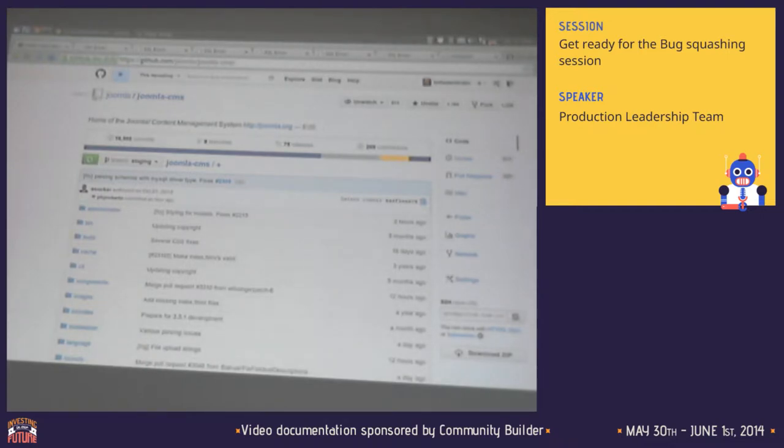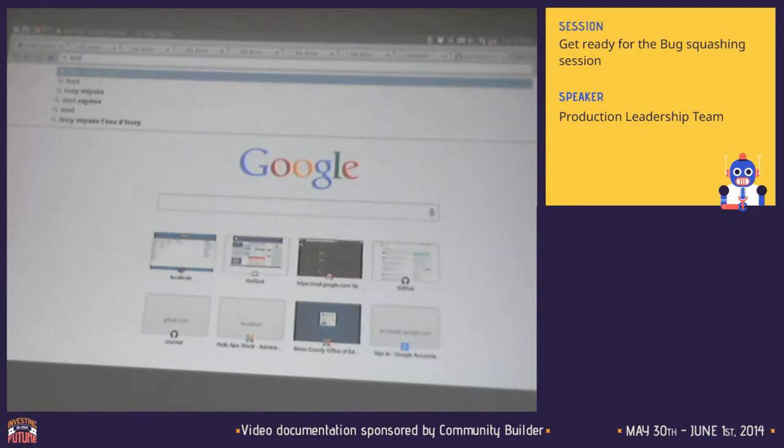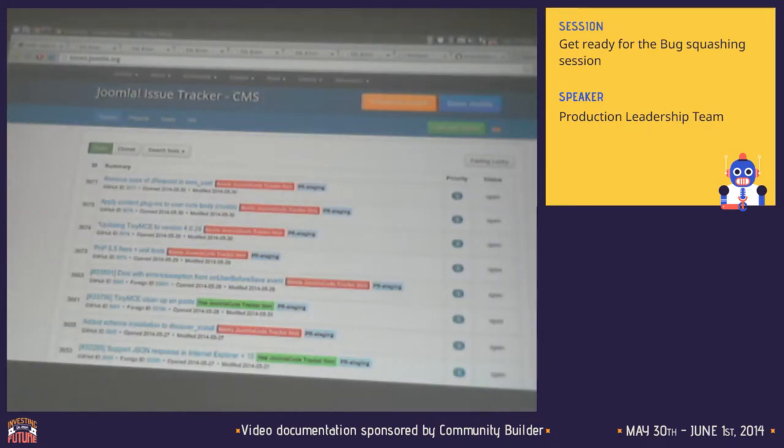The second step is determining what to test, what the issues are. And the place to do that is at issues.joomla.org. issues.joomla.org is a custom application that was written by the Joomla project for tracking Joomla issues. Essentially it is a front end to GitHub. If you have experience with GitHub, you can use that directly, and those changes and additions that you make will be reflected here.